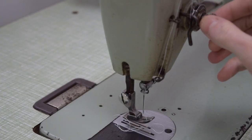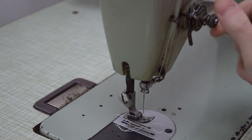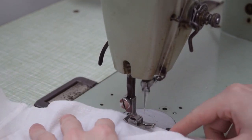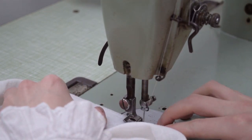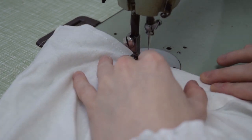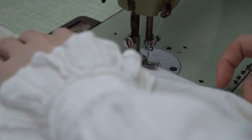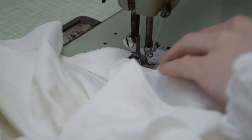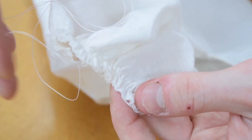Now we get to the gathering, and to do this, what I do is I release the tension of the thread on the top, and leave the bottom as normal, and increase the stitch to mid, something like 3 or 4, to give us nice big gathers. And I like to do this on all the bits that are going to be gathered, so that's the cuff, the shoulder of the sleeve, and the collar. I like to gather them all at once, so that they're all under the same amount of tension, so that I don't have to worry about fiddling with my tension ever again. Because it's a real pain otherwise.